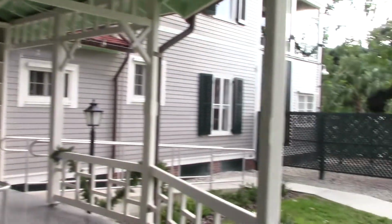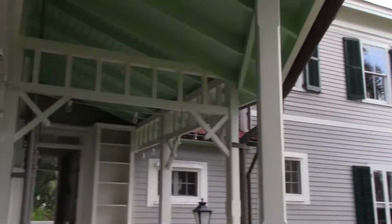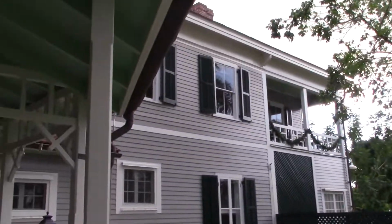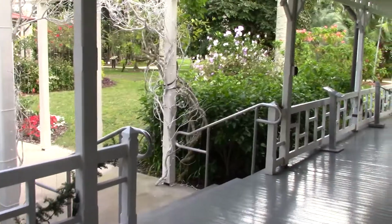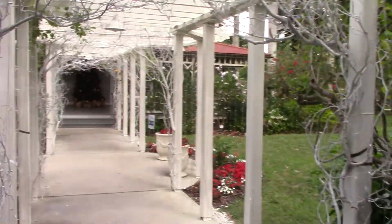So what we're actually looking at here is the guest lodge. It's actually not Edison's house. Directly next door. So you got the Ford place, the guest house, and then the Edison house. So from this side, we're gonna go through here. Isn't that gorgeous? Look at that.